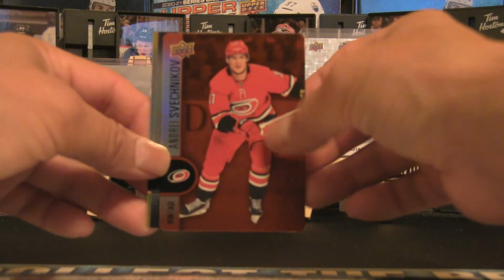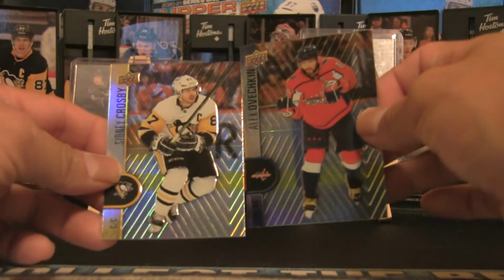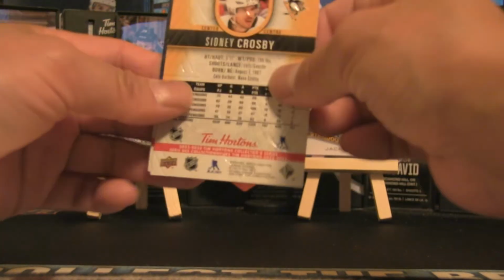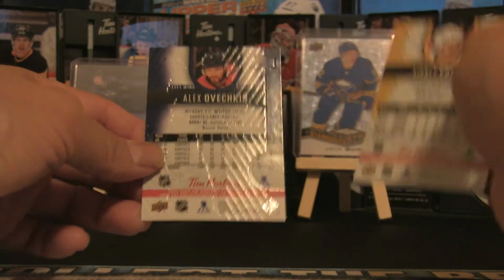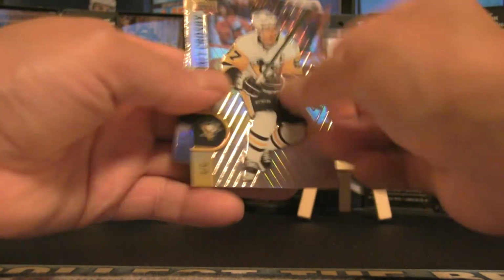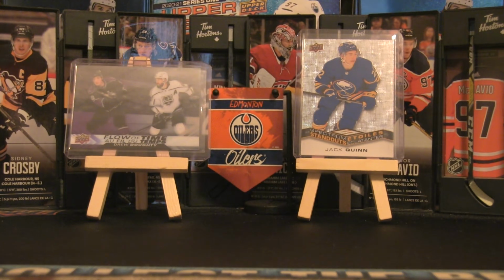Andrei Svechnikov, red die cut right here. Followed up with Ovechkin and Sidney Crosby. So those will definitely be good for the set. And of course they go by the numbers. So 87 there on his jersey and 87 as well on the card. As well as 8 right there. And we all know that he is the great 8. So that's basically the logic for the Tim Hortons cards. The superstar numbers will have the same number as their card. But you get the picture.